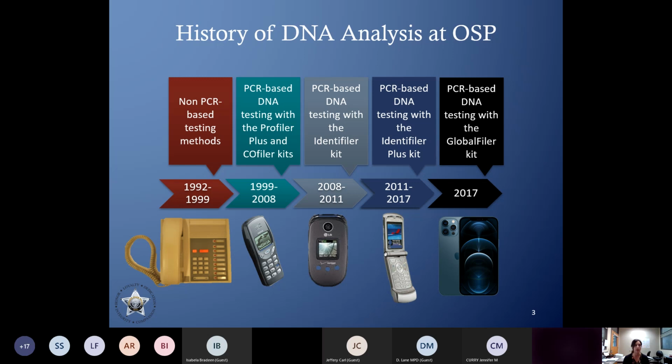Rather, it kind of took the existing DNA, and it may have chopped it up into a bunch of little pieces so we could analyze it by size. That testing was used here at the Oregon State Police from 1992 to 1999. In 1999, we replaced that type of testing, which was really consumptive. It required a lot of DNA to work. And we replaced it with PCR-based testing with the Profiler Plus and Cofiler amplification kits. These are the proprietary names for the chemistry that we used here in the lab to generate DNA profiles. And as I mentioned, PCR-based means the process where we make lots and lots of copies of these target regions of DNA so that we can analyze them.